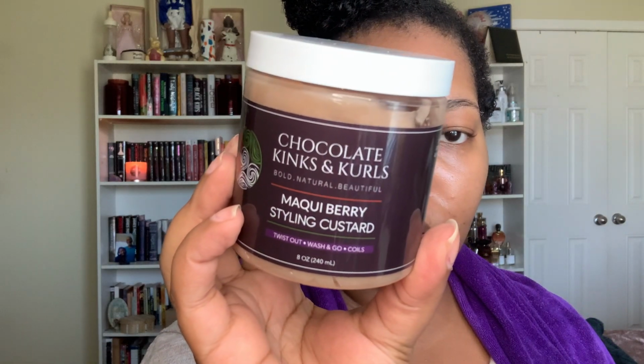So let's go ahead and talk about the Macqui Berry Styling Custard. This can be used for twist outs, wash and goes, and coils, and it is also in an 8-ounce container. It says, style, define, and shine. Our Macqui Berry Styling Custard is the perfect solution to all your hairstyling needs. From twist outs, wash and goes, and every style in between, this custard will deliver enhanced definition, minimize frizz, and add shine. The directions are to begin on damp or wet hair, so you can do either or. Apply custard to hair, smoothing down the strands from root to tip for even distribution, and proceed with the style of your choice. Styling tip: only pair our Macqui Styling Custard with other products after doing a strand test to ensure they mix well together.